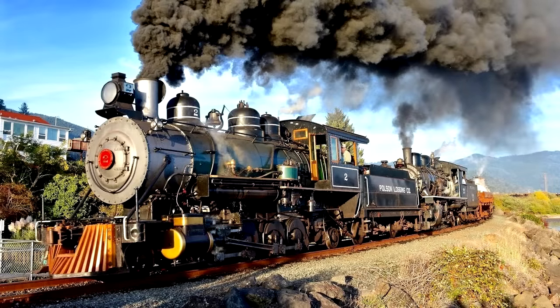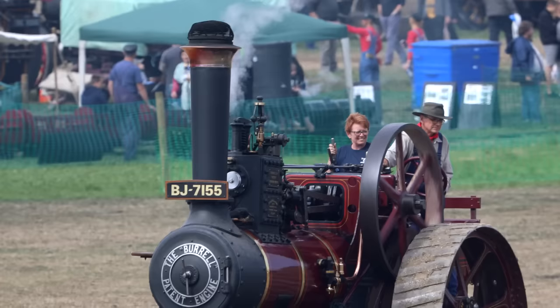From the get-go, I want to stress, we're not talking about a typical steam locomotive. It doesn't run on rails. Because you were probably wondering then, how did a steam explosion happen at a fairgrounds? Were there railroad tracks nearby? Nope. This explosion happened as a result of a failure of a steam traction engine.